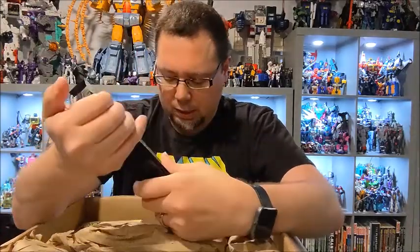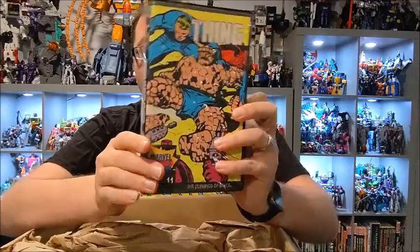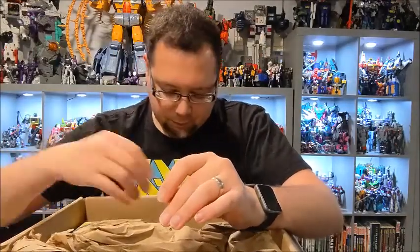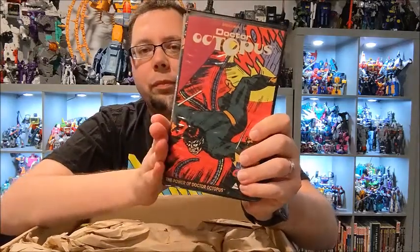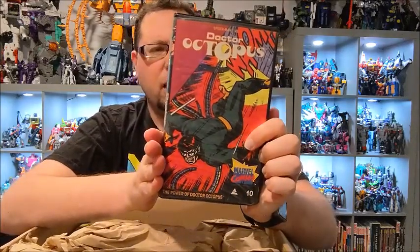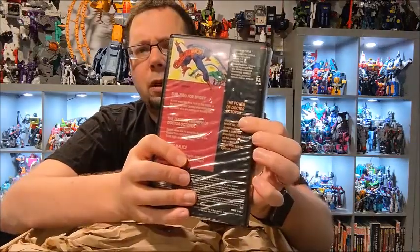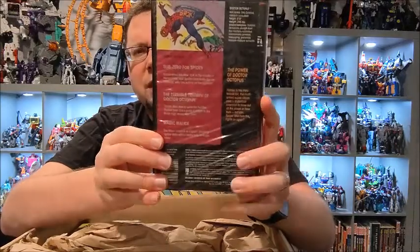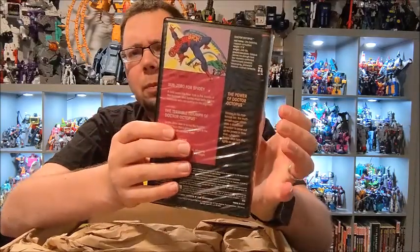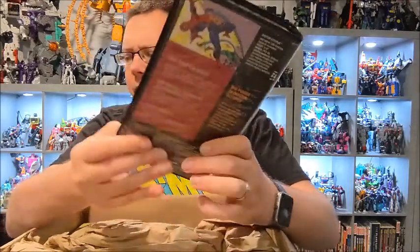Volume 11 is The Thing. So it is Fantastic Four episodes, but the volume is called The Thing. I really like that. Let's get to volume 10, which is none other than Dr. Octopus. I like this cover a lot too. This one looks pretty cool. But on the back of this one, it has the one episode, The Power of Dr. Octopus, and then 3 other bonus features. So I think this is all the 60s Spider-Man, where each of these are about 11 to 12 minutes long, which is why there's so many on this one.